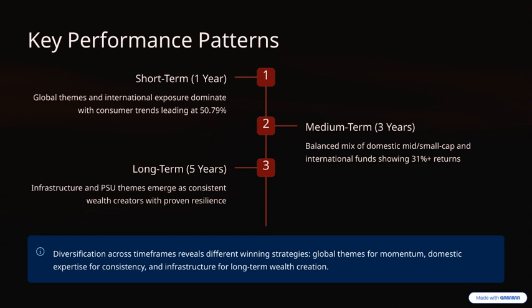Here, we see a mix of domestic mid and small cap funds along with international investments, delivering over 31% returns. This suggests that a diversified approach, combining local expertise with international exposure, can be quite effective over this timeframe. Looking further out to 5 years, infrastructure and PSU themes stand out as consistent wealth creators. They've shown resilience and the ability to generate steady long-term growth.